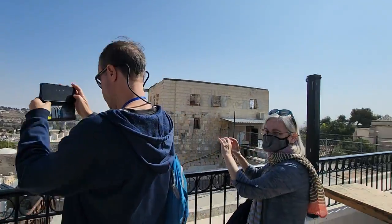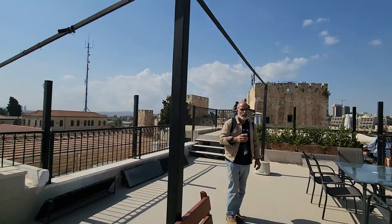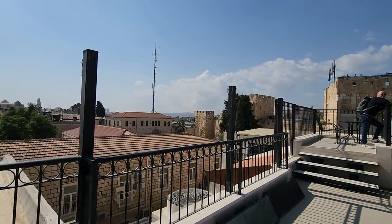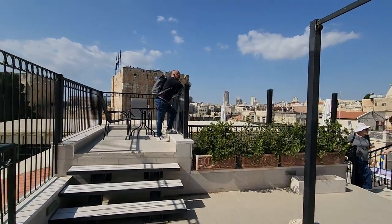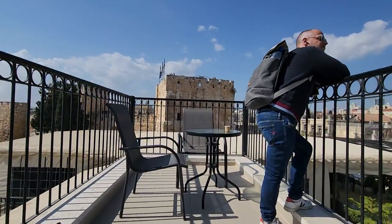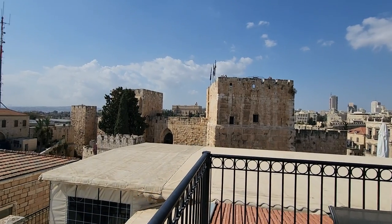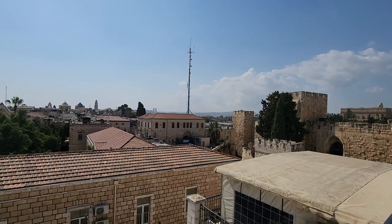We are now standing at the new museum of the Franciscans. They are still building it, but it's such an amazing view with the coffee. It costs 5 shekels, and there's an elevator that can bring you to the roof. It's, what can I say, breathtaking. Yeah, that's the word.